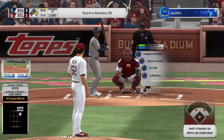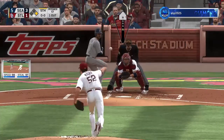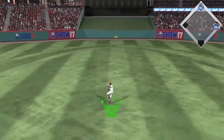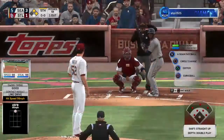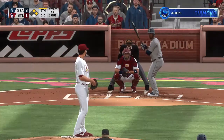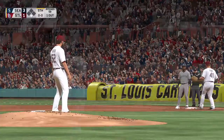Digging in and looking for more, Jarrod Dyson. He doubled earlier and carries a 2 for 2 line into this appearance. Line drive to center field, and that'll get down for a base hit. Jean Segura standing in. He hit a sac fly earlier. Jean Segura. Throw over to first, and he'll be back in standing up.